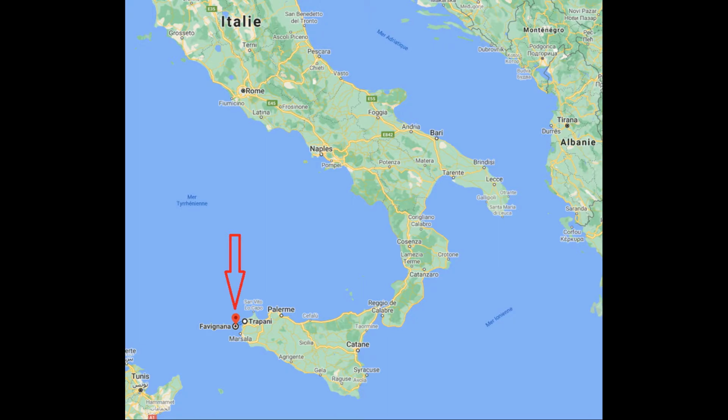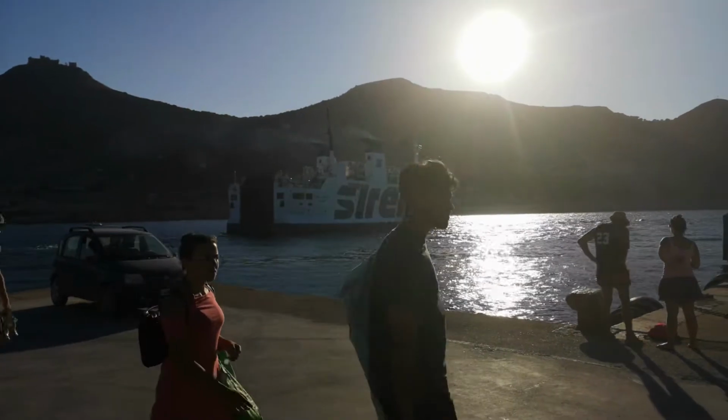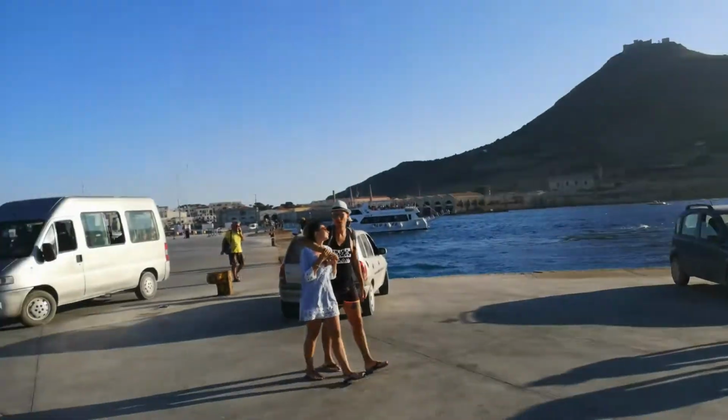Favignana is the largest of the Egadi Islands with 33 kilometers of coastline. It takes its name from the warm Favonian wind that comes from the west and makes its climate particularly mild.